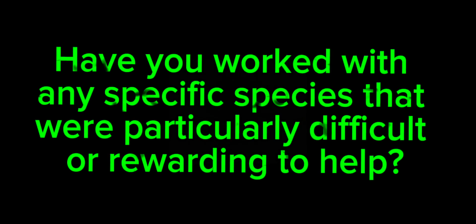What are some of the most common injuries you see when rescuing wildlife? Various impact injuries from vehicle collisions. Have you worked with any specific species that were particularly difficult or rewarding to help? Yes, raccoons, because they're extremely cute, but they can be very frightening and scary.